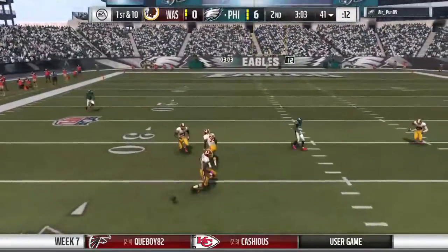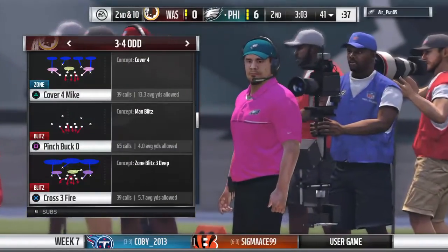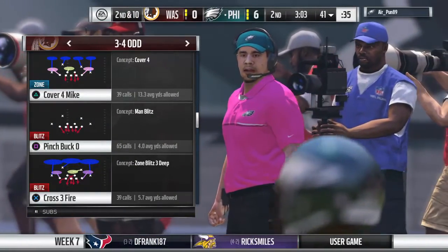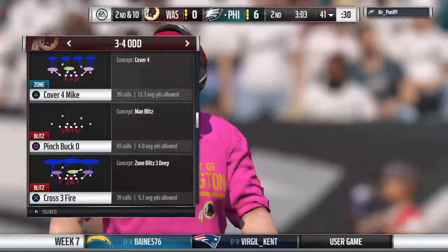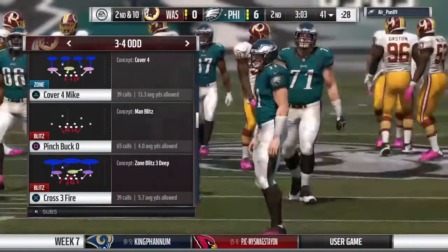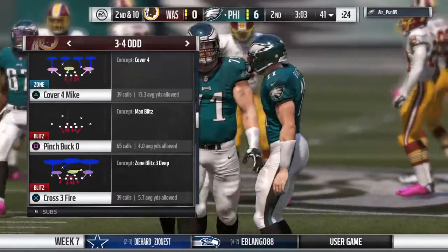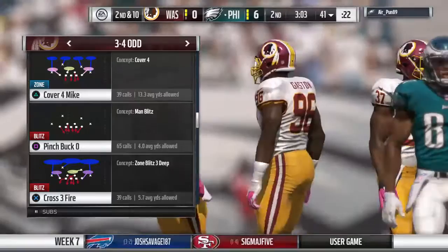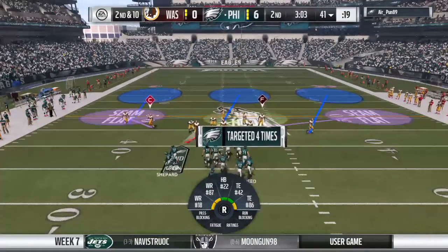Sliding out of the pocket. And incomplete there, almost picked off. That's one you maybe expect your roaming free safety to come up with. But it's second down. Second down now after the incompletion.